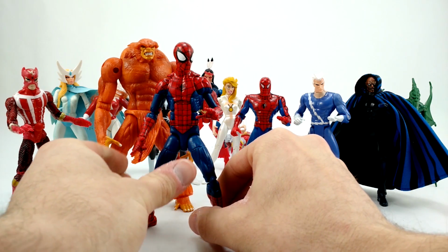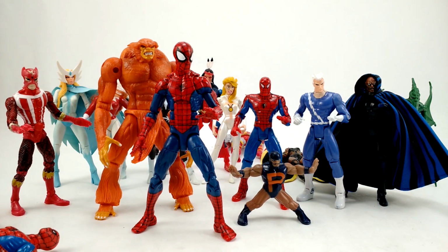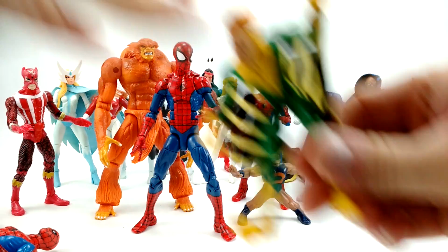My point is, just try to remember these figures in the proper context. They're transitional, they're evolutionary, and keep that in mind when judging today's figures. It's fair to be critical, especially for the prices that are being charged nowadays, but just be sure to give proper credit where it's due. This used to be okay.